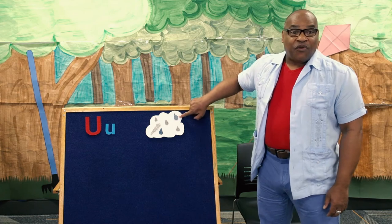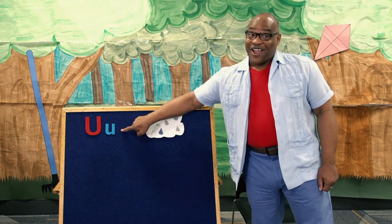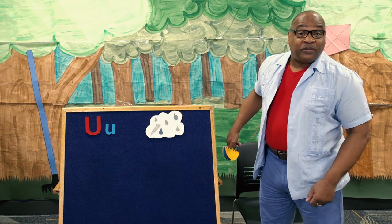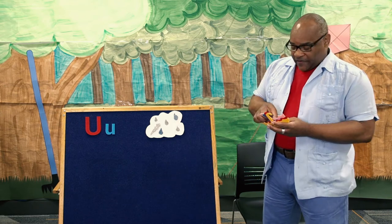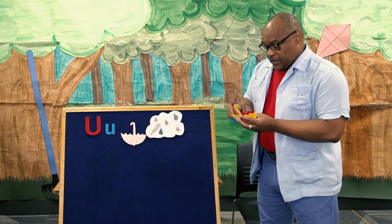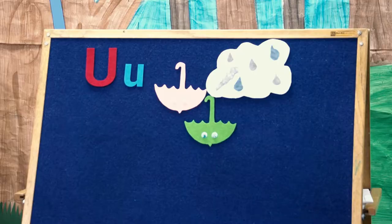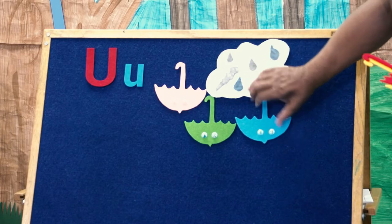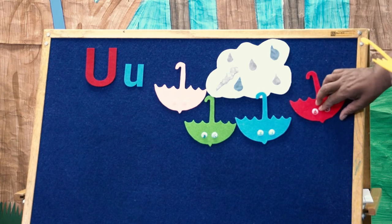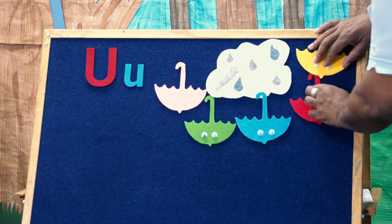Well, as you can see, the rain continues to pour. Seems like we're having a storm. We will need some umbrellas. Our letter U, let's see. Hey, can you help me put up some umbrellas? Let's count them together. We have a pink one, a green one, that's two, a blue one, a red one, and a yellow one.